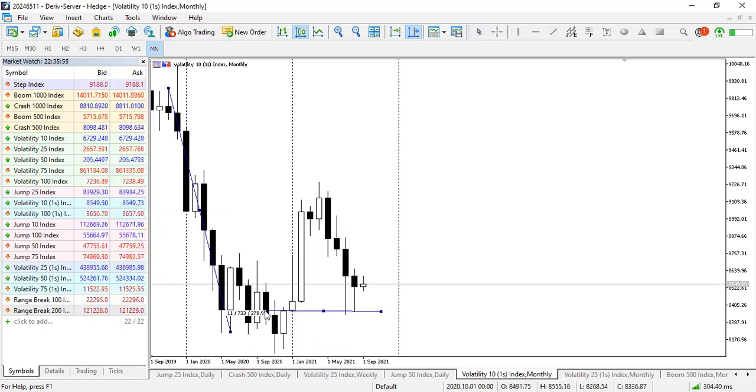Right there at that spot, we see that the elders have gathered at the village square for a meeting, so we expect a reversal to occur. This is a harami, although not a bullish harami. It's a harami to buy, but the baby is still bearish. However, we see a strong rejection from this bottom, which will probably resume the buy move.